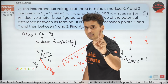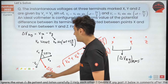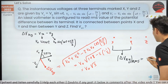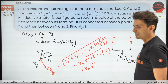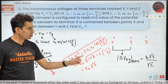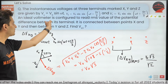But there is a catch. The question says find the RMS value. So this RMS value won't be this answer. Remember, RMS will be the amplitude, which is V naught root 3, the whole thing divided by root 2. So that's the final answer. A lot of people forget that divided by root 2 and make a common mistake over there. So be careful. It's divided by root 2 because RMS has been asked.